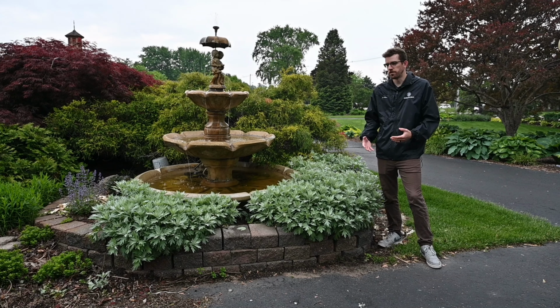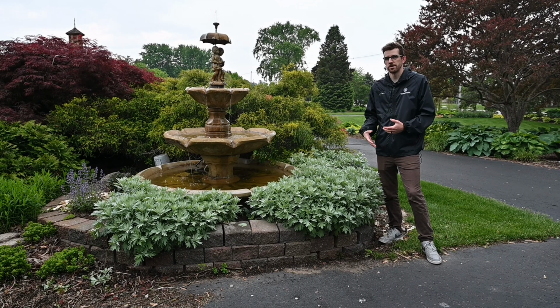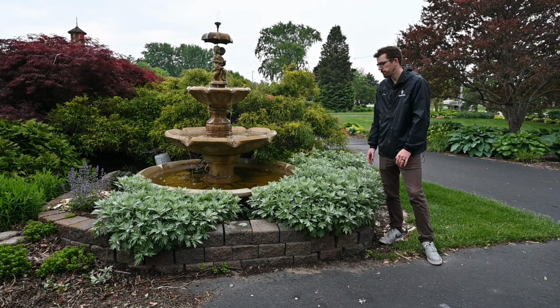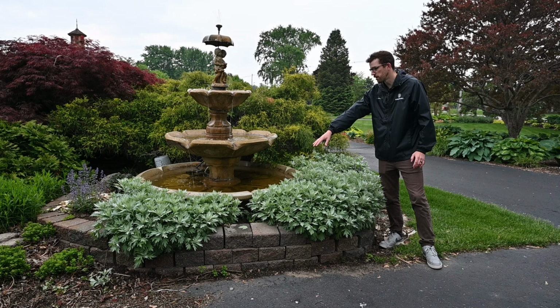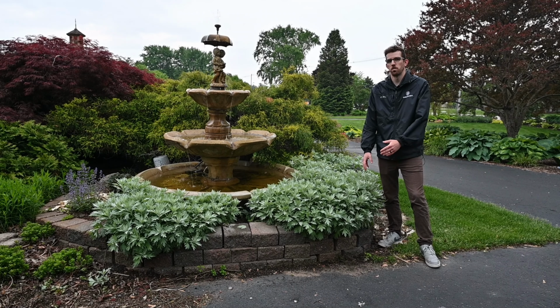So when you think of garden-friendly plants, Artemisia silver lining is just about as friendly as you can get. It has this big, low spreading habit that really forms to fill into any space that you put it. So here you can see we're nicely nestled up against the fountain. At the same time, we're weeping just a little bit over the garden wall.